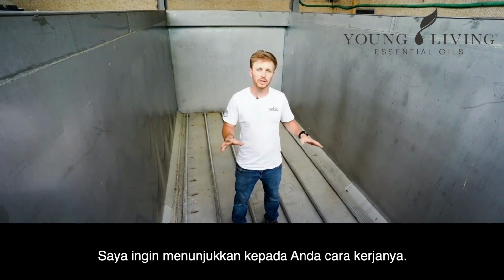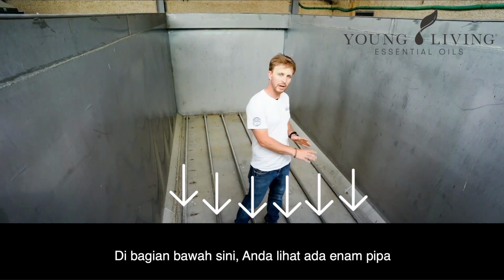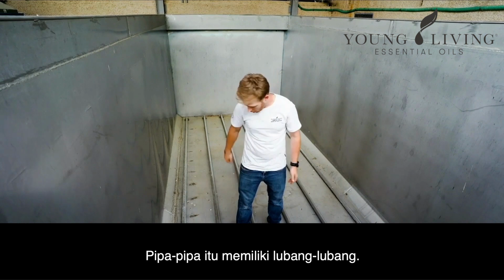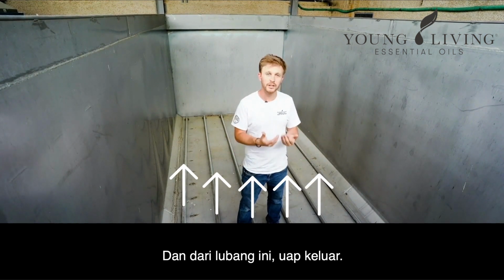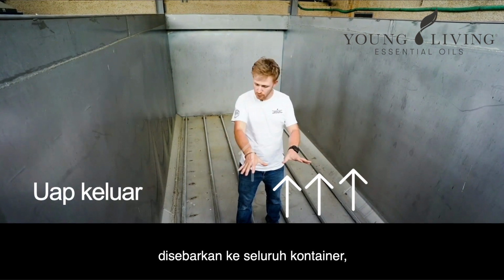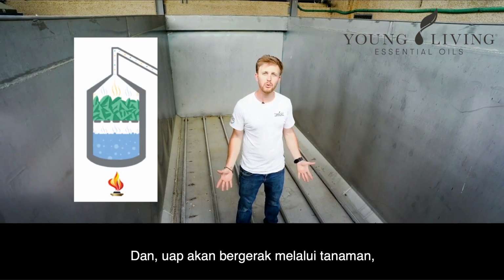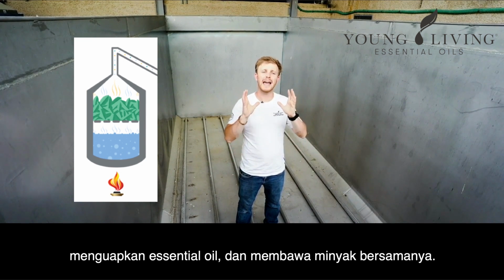And I wanted to show you a little bit how this works. At the bottom here, you'll notice that we have 6 pipes running along the whole container. Those pipes actually have holes along all of the tubes, and this is where the steam would come out of. So the plant would be here, the steam would be diffused throughout the whole container, making sure that it doesn't find the easiest way out.